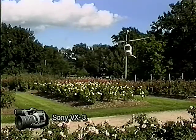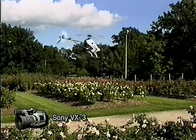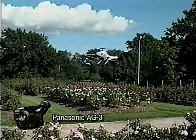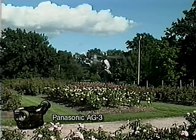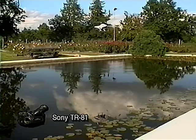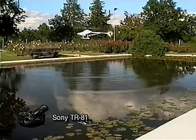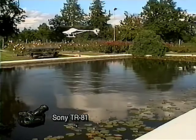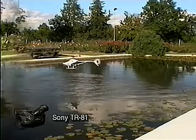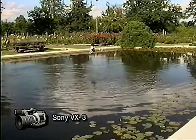As you've seen from the side-by-side tests, the two three-chip cameras display different color sensitivity. The AG-3's color fidelity seemed more true to life, while the VX-3's resolution appeared slightly higher. Certainly, the most startling finding was that the inexpensive TR-81 single-chip camera fared surprisingly well. In fact, in some shots, the one-chip camera's performance was not visibly different from that of its more expensive cousins. However, the advanced features of these three-chip cameras represent a major step forward in the technology available to consumers.